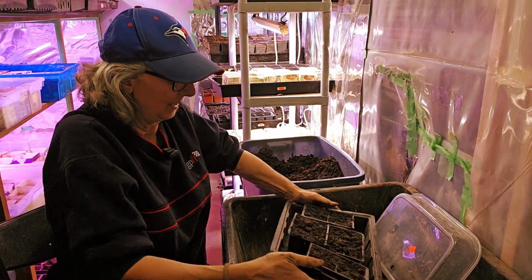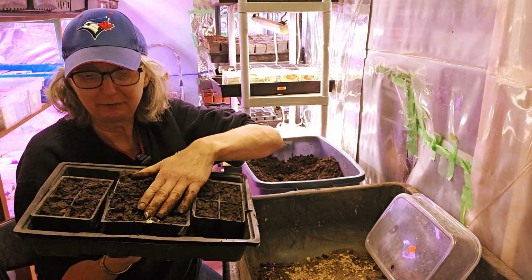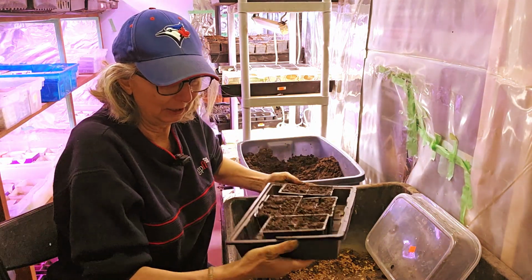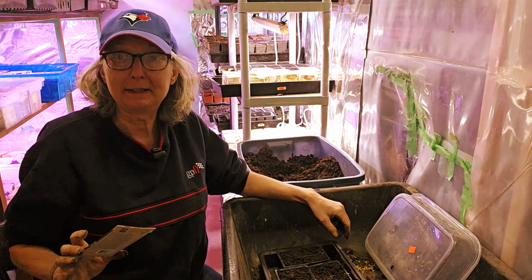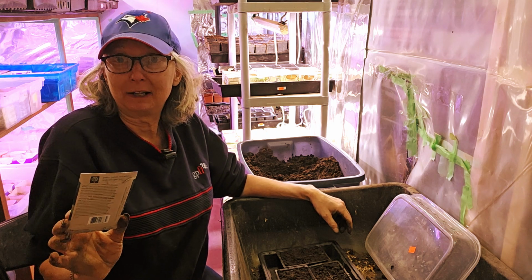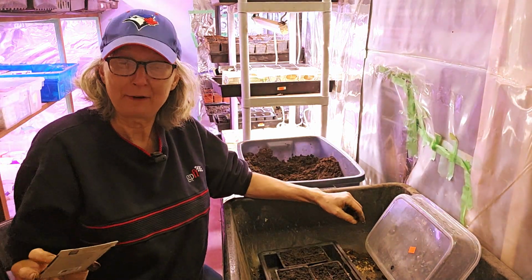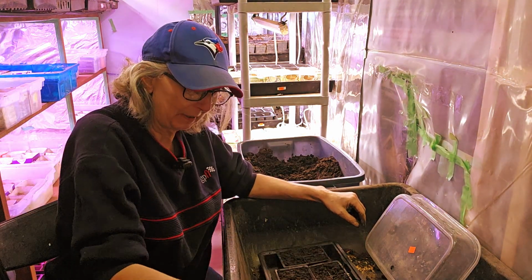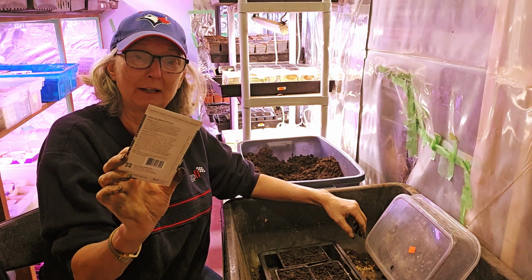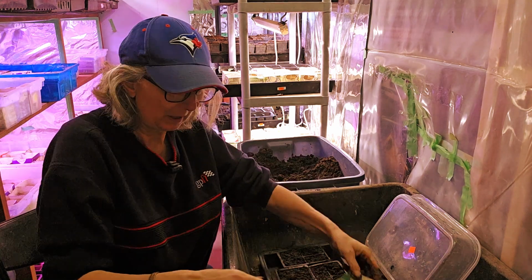So in this one, I'm going to go romaine, 1 type of red, 1 type of leaf, 1 type of leaf, and then butter. And I am going to double them up in here. Now, this romaine is my favorite romaine, and it grows really well in our location. And its name kind of makes sense that it would because it's called Coastal Star. And it's pelleted. And I'd rather not buy pelleted, but I couldn't get unpelleted seeds when I bought that package. And yet this new package, which is the same kind, is unpelleted, so that's good. So we'll use up the pelleted ones first.